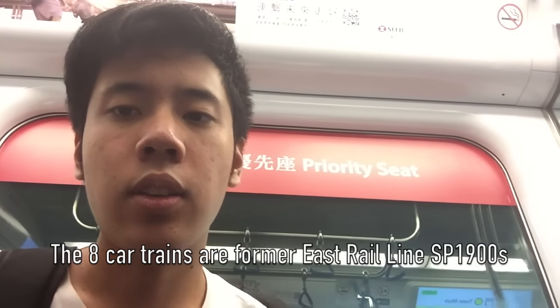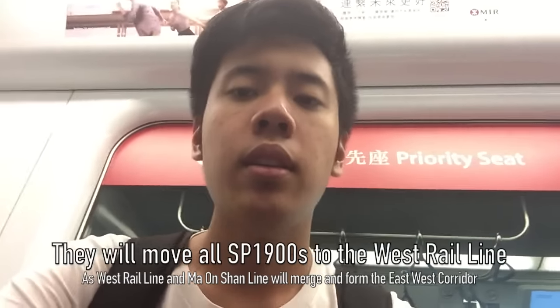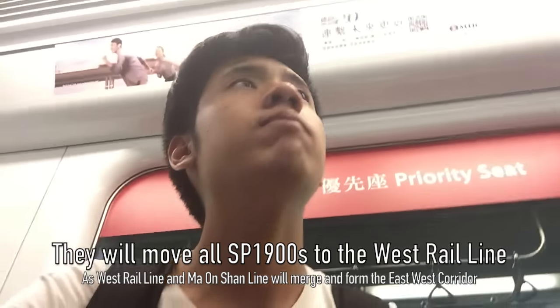Our train here is actually refurbished. It was a former East Rail Line train. And later I'll see what features the train has. It's also refurbished and it has a new LED system, just like the trains in Japan.